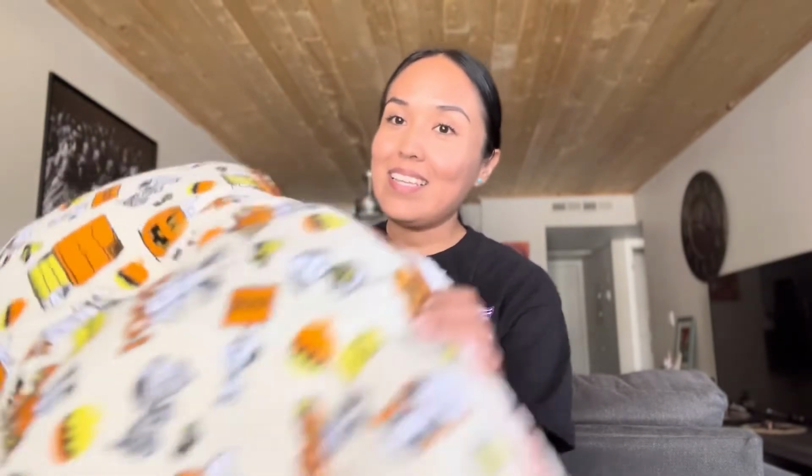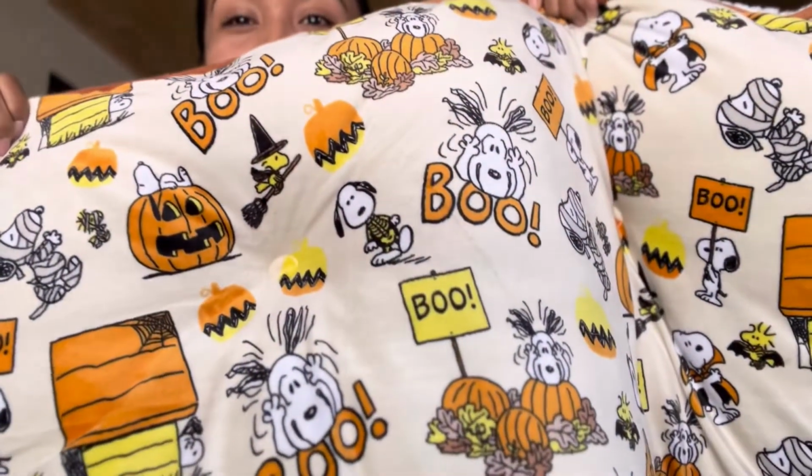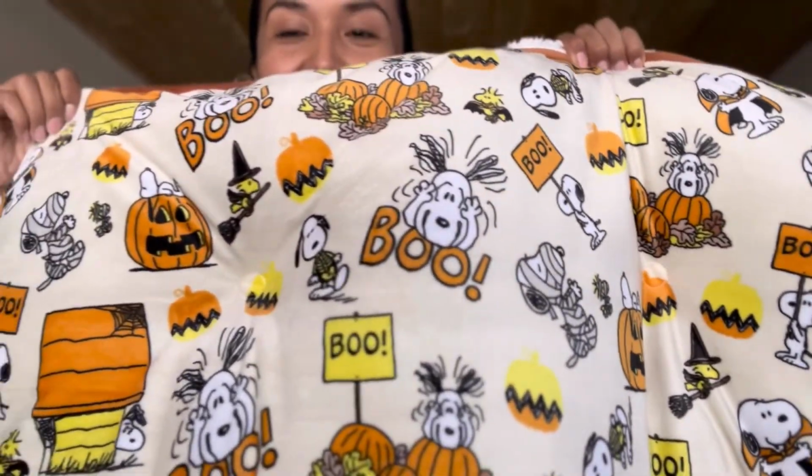And I couldn't forget Daisy, my dog Daisy. I had to get her a few Halloween items. I am a Peanuts fan and she has a little Snoopy bed right now and I came across this. I saw this and I'm like, I had to get this. I have to get this for her. It has these cute little Snoopy images on it. So this is gonna be her new bed for now.